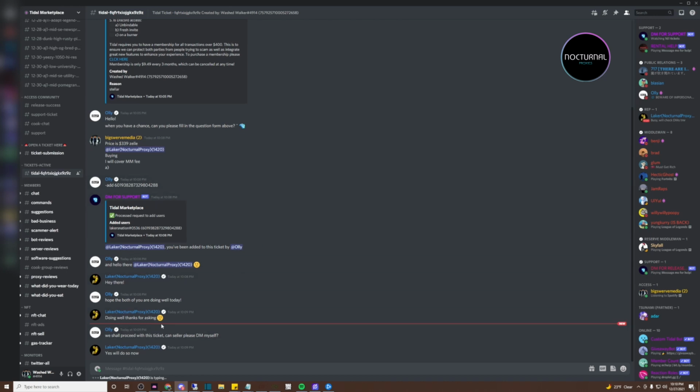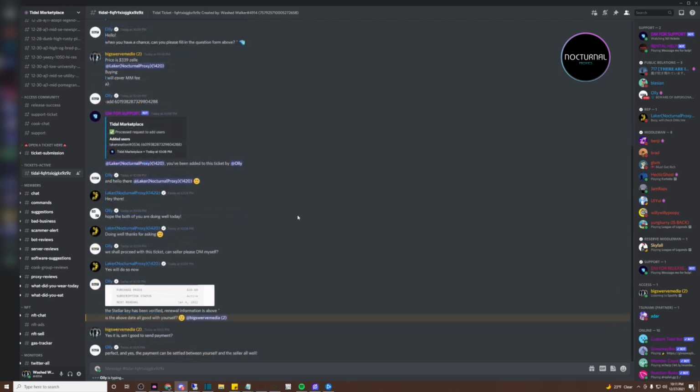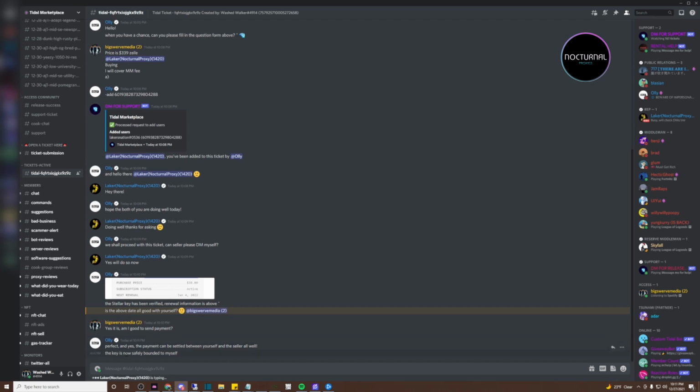Now, as you can see, if you're selling, you will have to DM the middleman your bot key before any payments are received, and they're going to also confirm that the renewal date looks correct. Now, once you're ready to send payment, you always want to confirm that the middleman is saying yes to this, just so there is no misconceptions or money sent when it shouldn't be. Now, the middleman is actually holding the key so that if the seller does try to run off with your money, they cannot get their bot back.